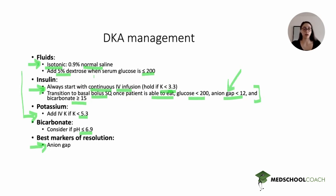So if there's a question about what is the best marker of resolution, or what should you follow the most closely to see how the patient is improving or progressing, those types of questions, it's going to be the anion gap. You can also watch the ketone levels, so beta hydroxybutyrate, but anion gap is often going to be the best answer here. I doubt they would have you pick between these two because they can both be correct, but most of these questions are going to be having anion gap as the correct answer. So anion gap is your best marker of resolution.